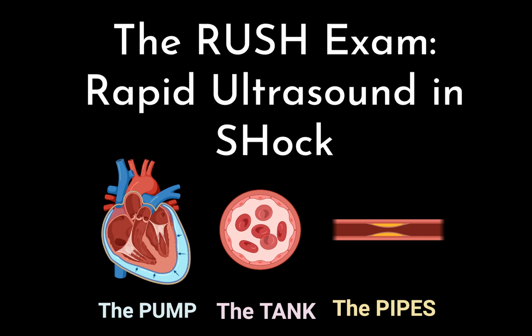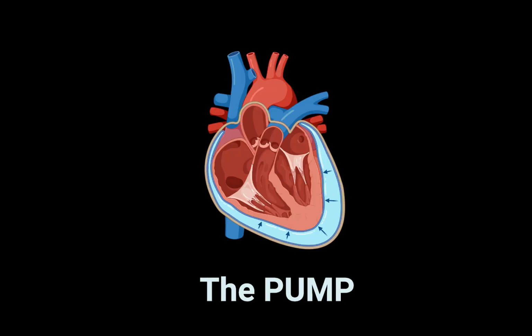And finally, the pipes portion of the exam is a little bit less applicable to our population of patients because the main goal in human medicine is to detect deep vein thrombosis in lower extremities, which rarely occurs in dogs and cats. The first recommended step is the evaluation of the pump to exclude the presence of pericardial effusion.